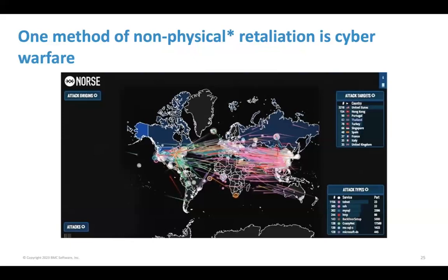So cyber warfare. One retaliation is non-physical, and I put that with an asterisk because it can stop someone having food, water, and access to utilities. There's a physical repercussion from there, but the non-physical side is cyber warfare. How can Russia attack Britain and the US or whoever for sending missiles and tanks and jets? And that answer is it's cyber warfare. That is how they're going to get us back.